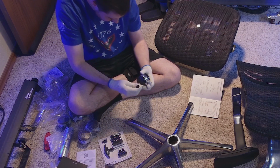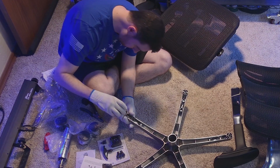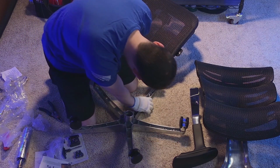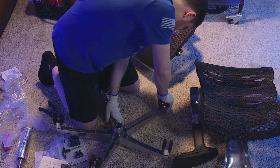But I realized after trying to put the wheels in without that cap on that the wheels weren't fitting properly. Once you put the cap back on, they fit just fine. And they are actually pretty easy to pull out of the bottom of the chair as well if you need to clean the wheels or you want to swap them for a different set of wheels. So I really appreciated that nice little design element as well.